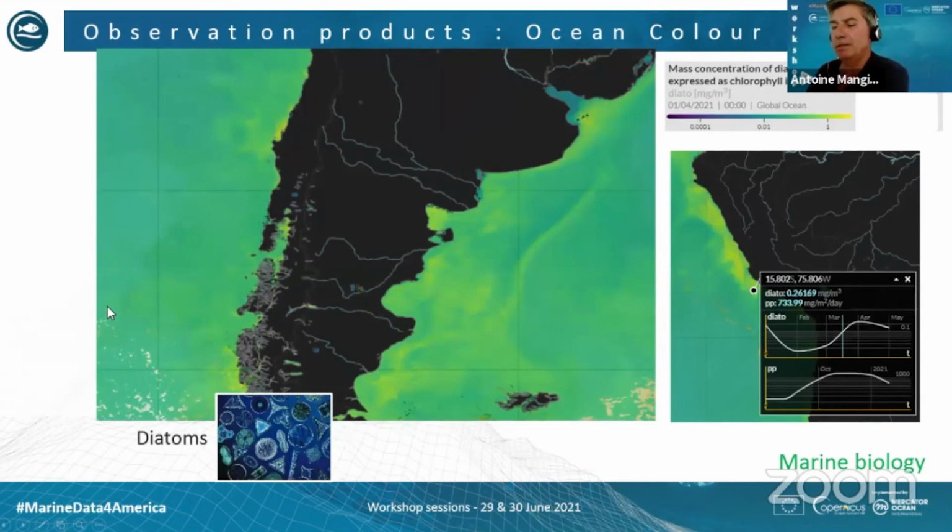Here, interesting is if we are going down to the south, you might know that we have very productive areas with a lot of different phytoplankton functional types, different types and different taxa. For instance, the diatoms, which are very present in the 50s, let's say 50s south. And here I put you an estimation of the mass concentration of diatoms for one day.